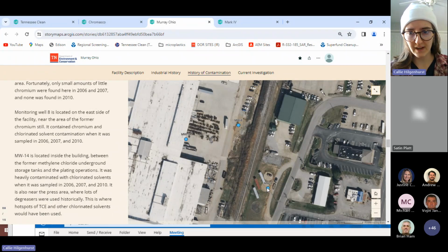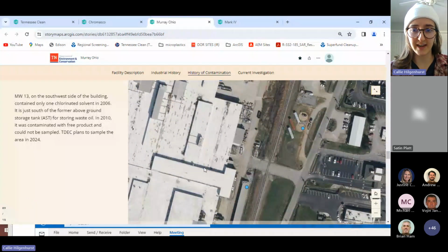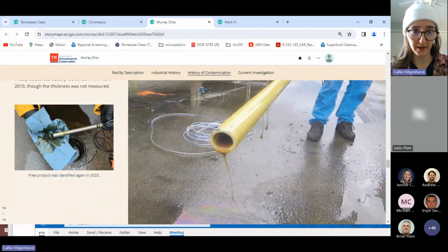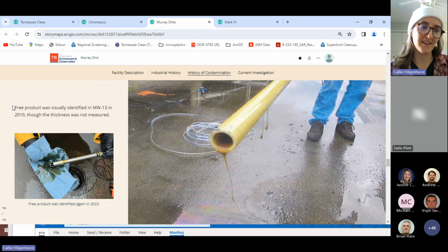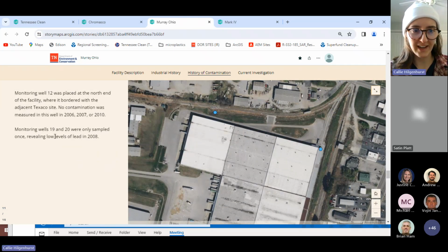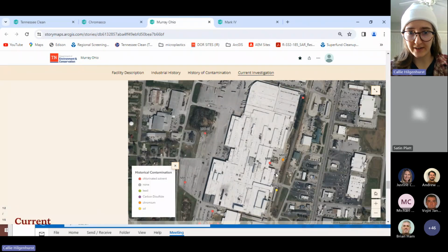And so yeah, the idea behind this is that you can kind of fly to the different parts of the site and learn what's wrong with them. This was that well that I mentioned that had free product in it. So it's not fair to say that we didn't sample it, because although we didn't, we can clearly see that there's some contamination in it. And then continuing on with the different areas of the site, you can see there's different areas that have different types of contamination, and that's why I have these colors listed here.